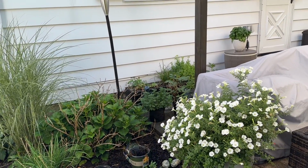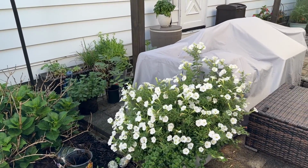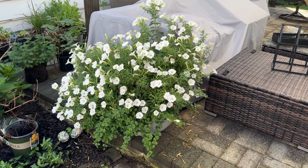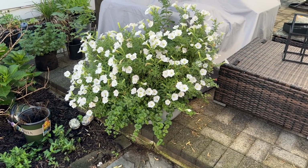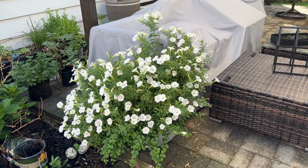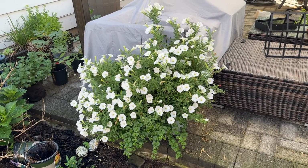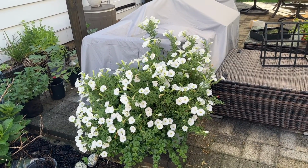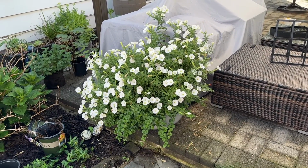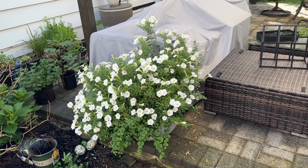I just have an abundance of plants this year, and I'm loving it. Usually I don't have as many plants and flowers as I've had this year, so it's just amazing. This is another one of our planters that just went crazy. This is a calibrachoa. I think in some of my last videos I might have called it a super bell or supertunia, but these are calibrachoa.